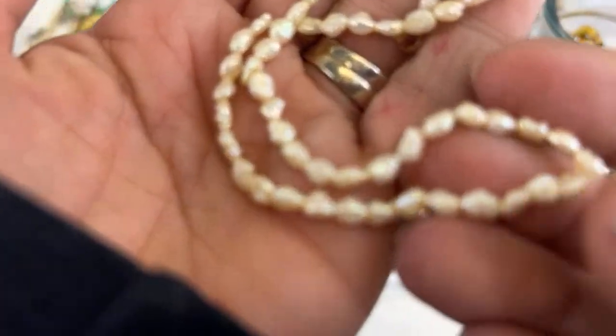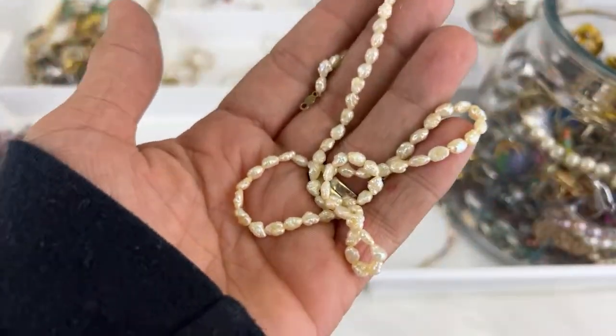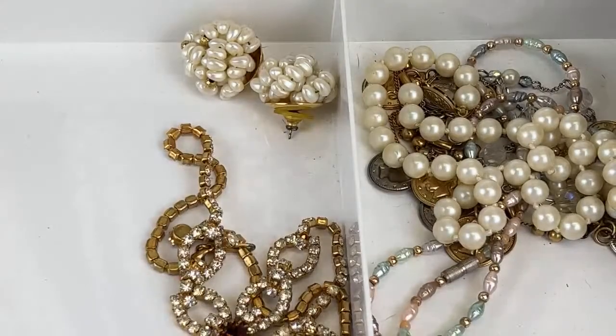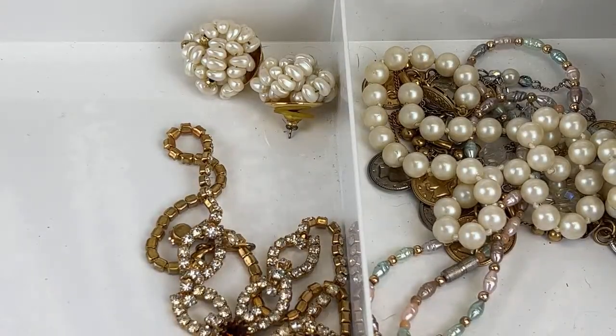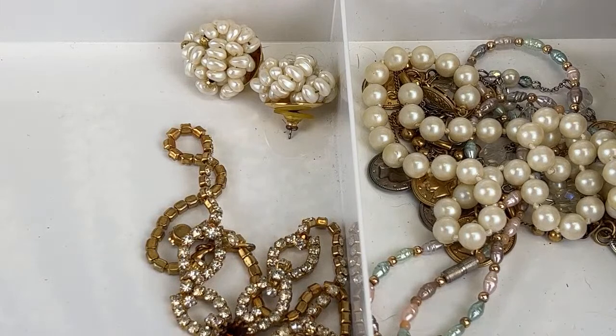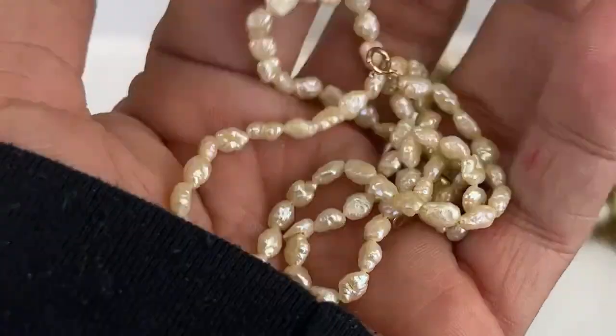This looks like snack, it looks like Rice Krispies. Is that a thing? Rice Krispie pearls? Very cool. This is marked 14K. I've never seen pearls like that. They literally look like Rice Krispie treats or Rice Krispies.